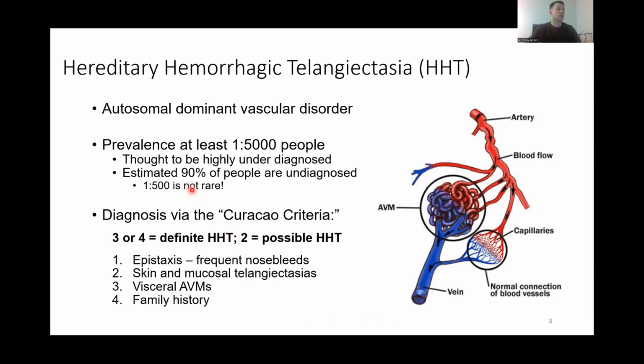What I think is most interesting is that it's estimated that 90% of people are currently undiagnosed. And if that's the case, then the disease prevalence is actually 1 in 500, which is not a rare disease. And I want to emphasize that because I try not to say rare disease because I don't think it's that rare. I think a lot of people are affected by it and a lot of people should care about it.